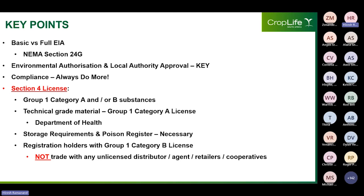To be honest, anyone operating such a facility will be undergoing regular inspections in the country. What I will say here, it is always best to do more when it comes to compliance rather than the bare minimum.